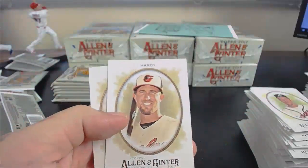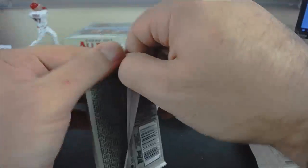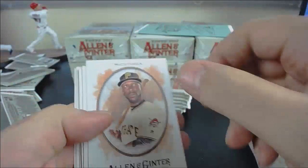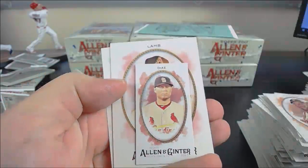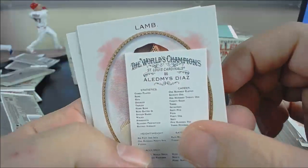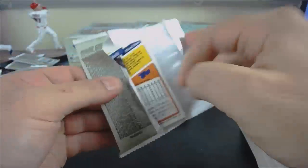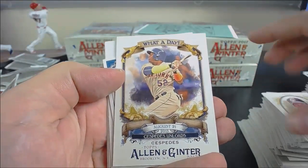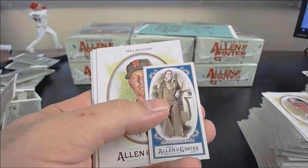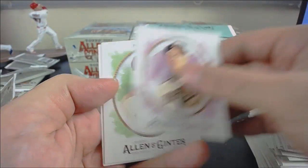Sage Steel, Black Mini. JJ Hardy, short print, Orioles. Battle of Bunker Hill. Ledmies Diaz, base mini, Cardinals. Guardado, Cespedes. Chilean Sailor Dude mini. Melanson, short print, Giants.